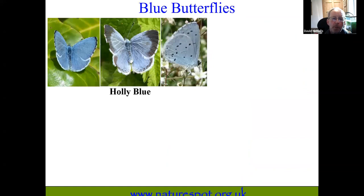The holly blue is probably the commonest blue and the one you are most likely to see in your garden, probably the only blue you're likely to see in your garden. And it has become much more common in recent times. The male has a beautiful blue. The female has these black bars on the outside of its wings, but both of them have this very striking silvery blue underside. And as we'll see in a minute, compared to the common blue, it's very different. There's no other blue that has an underside wing like that one.